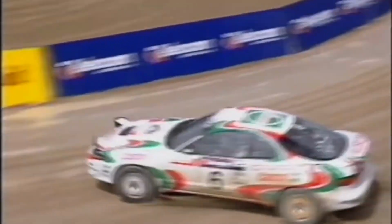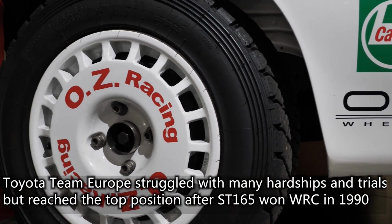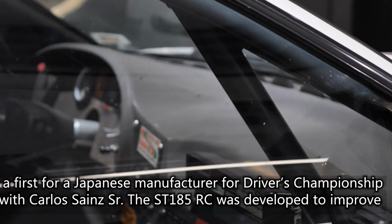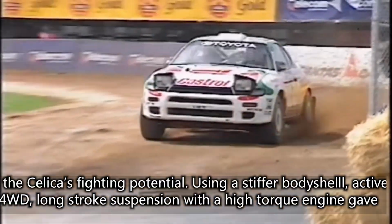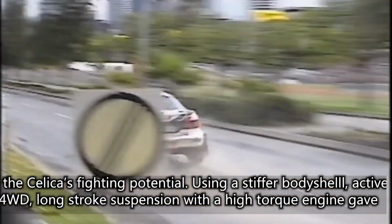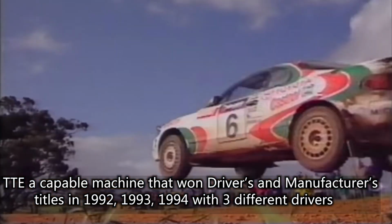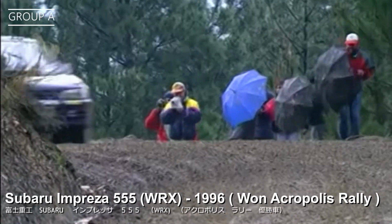A lot of electronics were used in making active torque split, and the Celica had something called a hang-on clutch, which allowed it to shift from four-wheel drive to two-wheel drive as when is needed. The ST185 also represented the most successful Japanese Group A car. It took 5 wins, including manufacturers and drivers' titles, which then the winning streak will be continued by other Japanese car makers such as Subaru and Mitsubishi.